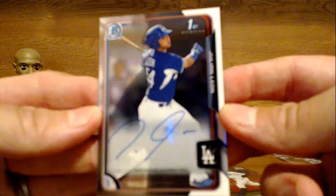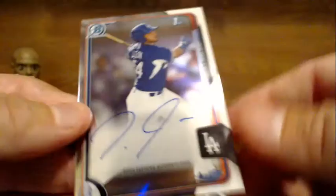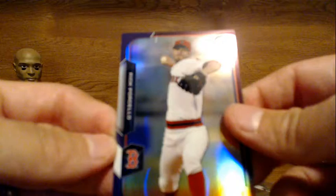And an auto for the Dodgers, Julian Leon. This is not numbered. It is the base auto version, but that's not a bad hit for the Dodgers. Julian Leon. I think that is our last autograph, but maybe we'll get a bonus. We did not get a bonus. We do have an Alex Jackson and a Rick Porcello for the Red Sox. Number to 250.